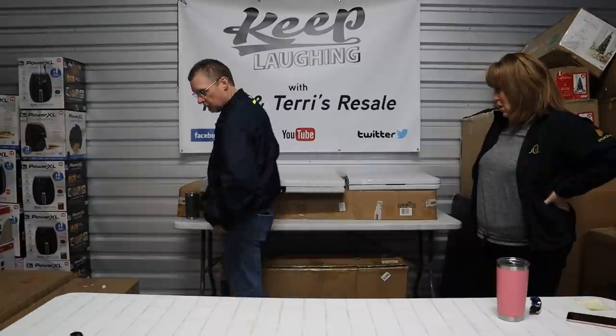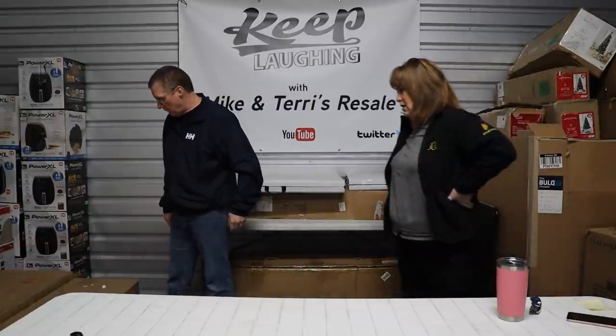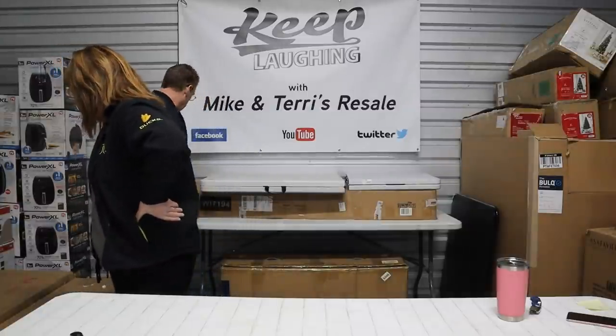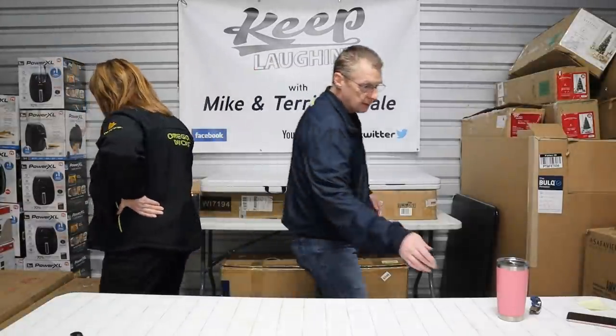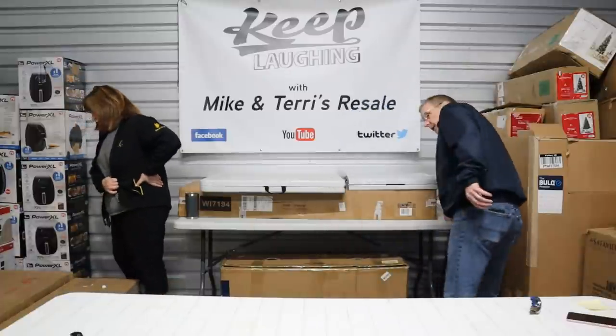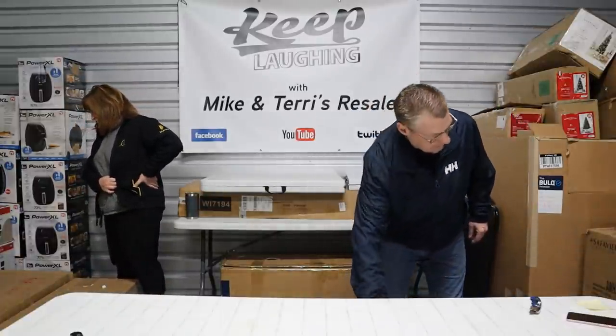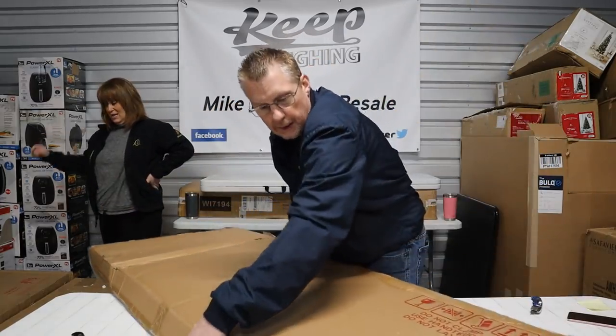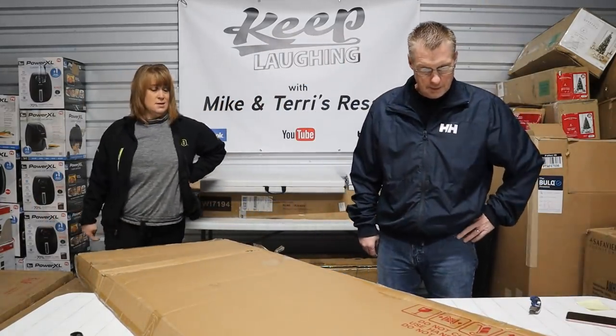Okay, so those look like two. Holy smokes, those are giant boxes. Two big boxes. We're going to move your coffee out of the way. Wow, this is a 58-inch barn door fireplace TV stand. What's this? Right there. Sorry, I got excited.